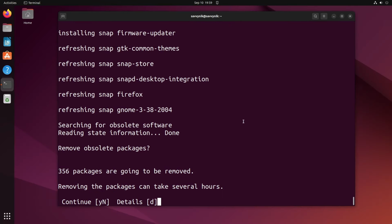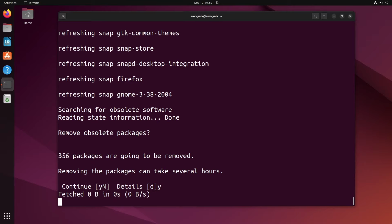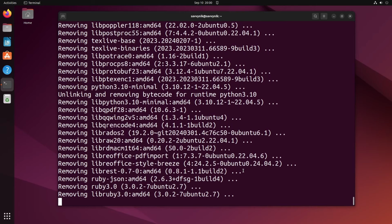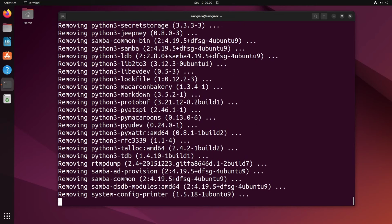And once things are finished upgrading, it's going to ask you if you want to remove any obsolete packages. You can either select no, which is the default, by just pressing enter, or lowercase y in order to actually remove them. This doesn't usually take several hours, so I'm just going to do it real quick. It shouldn't take much more than an extra minute or so. I like keeping my system unbloated and not having any deprecated or unsupported packages.